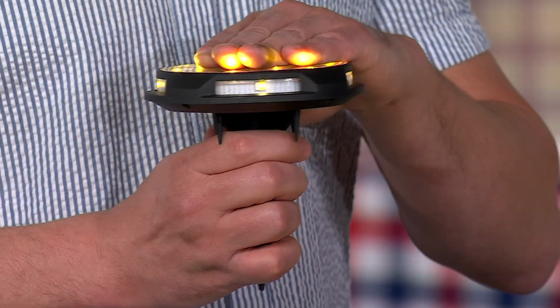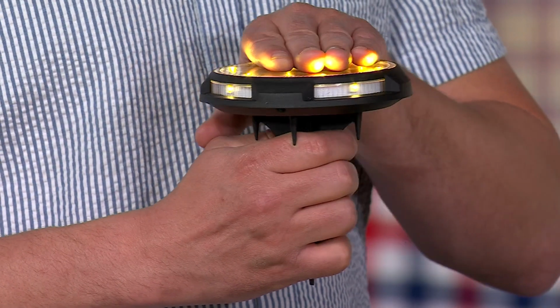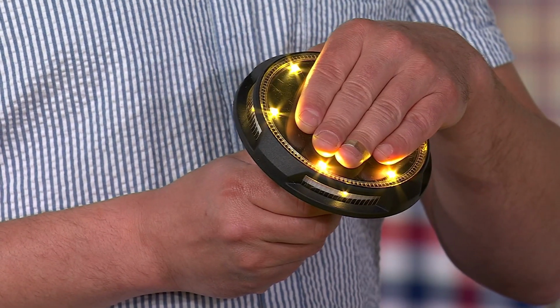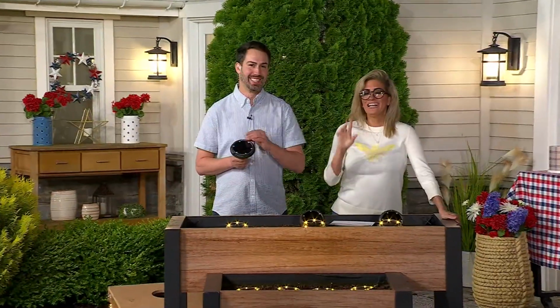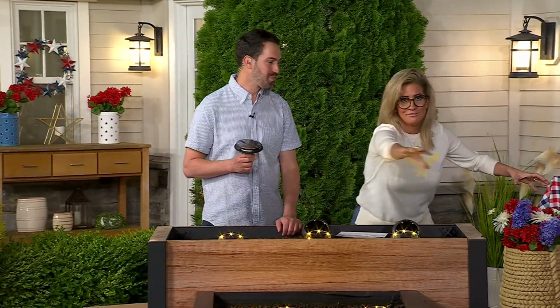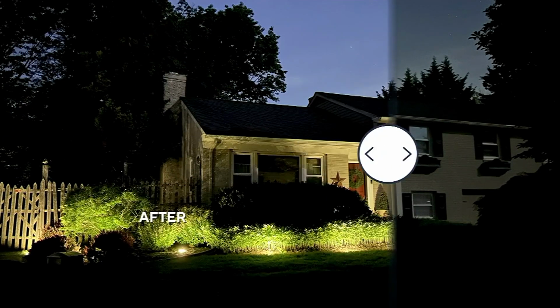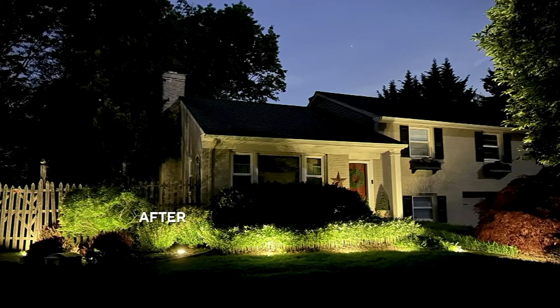All through the snow and the sleet and the rain and the ice. And they're all still alive except for one, which had nothing to do with the weather. It was the snowplow that crushed it. I'm telling you right now, these are all along my back fence line. You drive into my house and it's like I have had a pro landscape job done, like hardcore amazing.